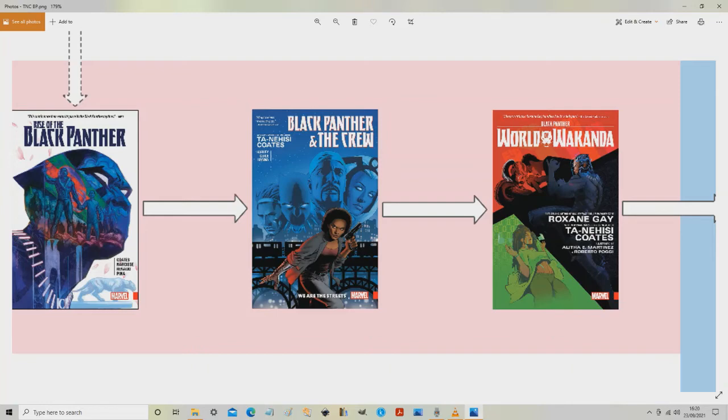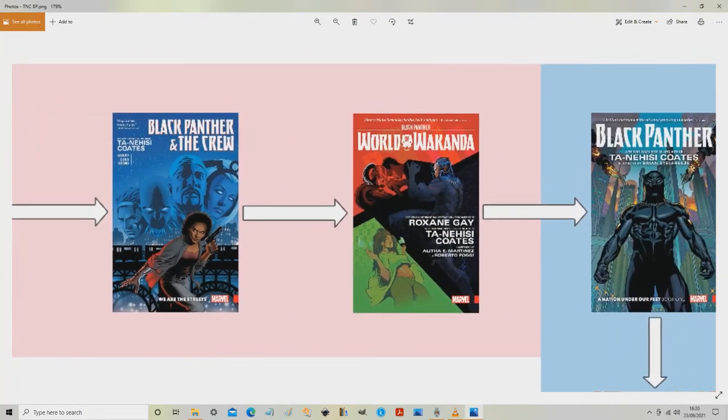Published at the exact same time as Black Panther and the Crew, but set substantially later, is this miniseries here called Black Panther World of Wakanda. 6 issues, written by Roxane Gay. You'd think it was co-written by Ta-Nehisi Coates. It's not at all. He's, again, the consultant on it. So again, slightly unfair, his name's so prominent and that is considered parts of his run.